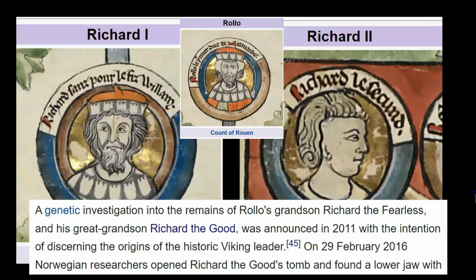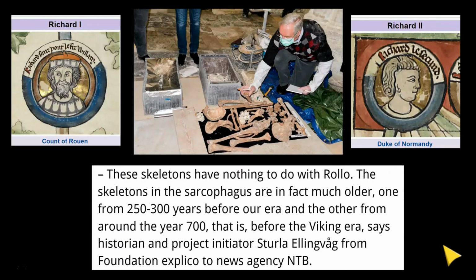but since all of this happened in 2016, and it's 2022 today, I thought, well, maybe, did they follow up on this strontium isotope analysis, or maybe did they do more DNA tests, because surely the technology has improved since 2016, right? So I decided that I should Google the Rollo Richards DNA Project's co-manager and project initiator, Sturla Ellingvag, to see if there was any interviews with him, or did he publish any more papers about this research, right?